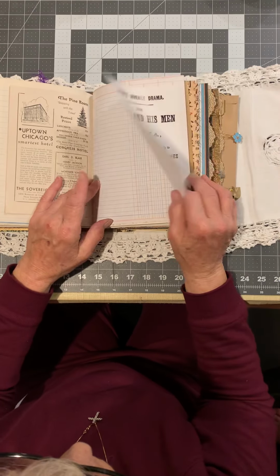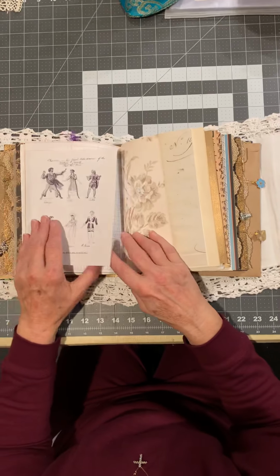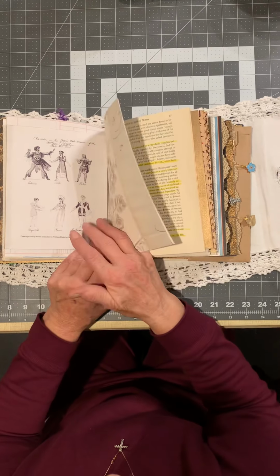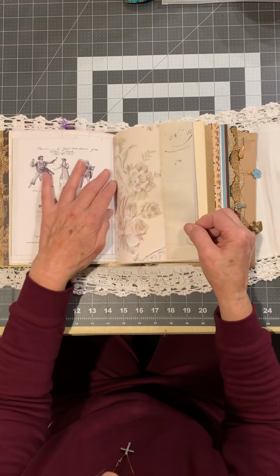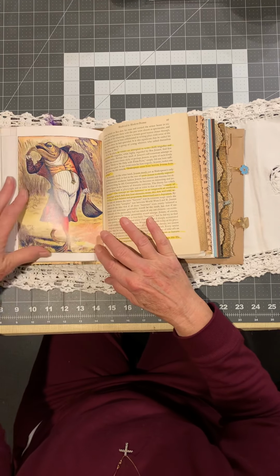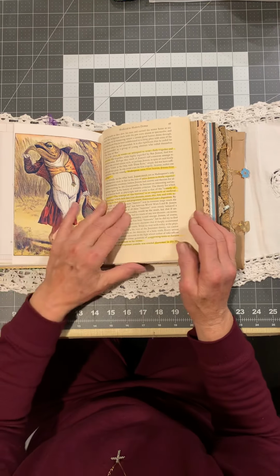This is, she can write under here. Same thing on this page. These are just, it has to do with the theater in London. This is vintage wallpaper. It's a copy of that. And this is another critter that's dressed up for the play.